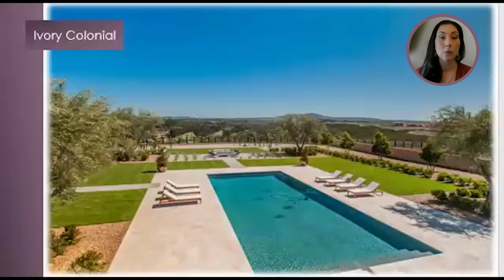Check out this travertine pool design, which is simply understated and exuding sophistication in a modern way. This is ivory colonial. Do you know that if travertine blocks are cut with the vein versus against the vein, the travertine can portray a different look?